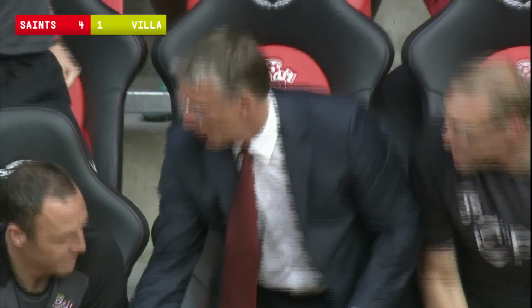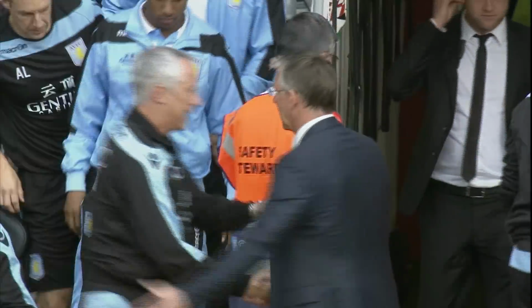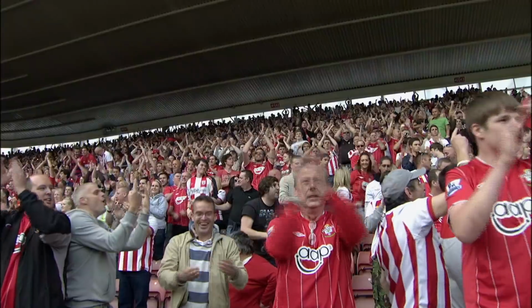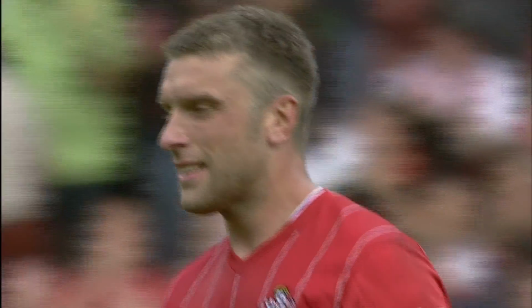Villa are dead and buried, and Saints are off and running. 3 points in the bag. There goes the final whistle. Southampton have their first victory back in the Premier League. A brilliant second half performance has sunk Aston Villa. 3 goals in 13 minutes from Lambert, Clyne and Puncheon to set it up. The penalty with the last kick of the game has just finished off a fine second half showing.